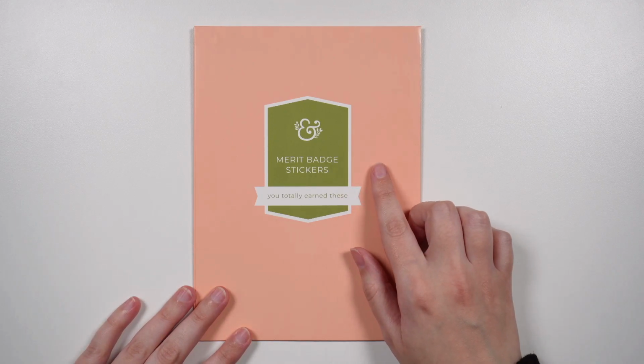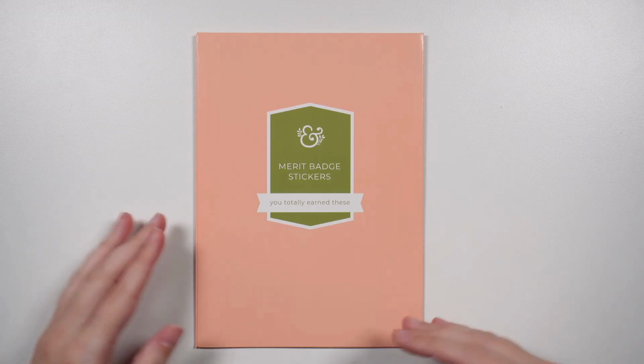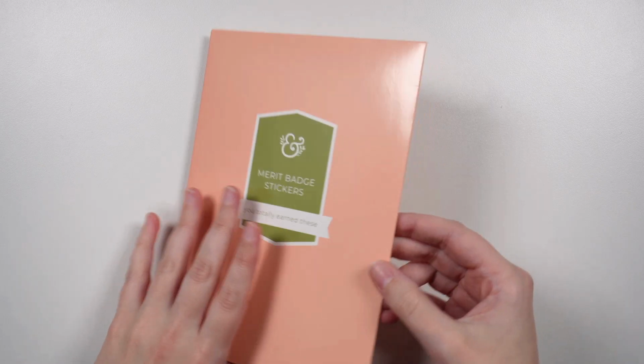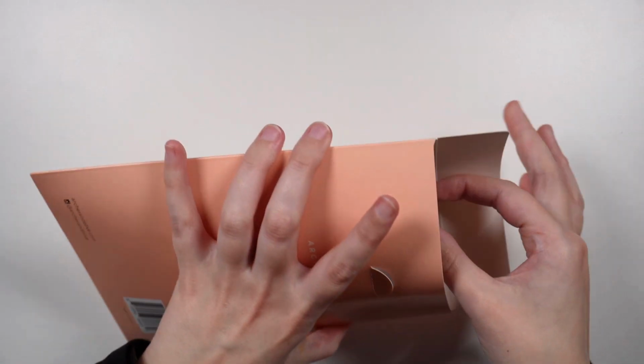Merit Badge stickers. You totally earned these. From my understanding, these tie in with the whole summer camp thing because you can earn these at summer camps. I haven't really been on a summer camp. I went on a Girl Guides camp though. But let's open it up and have a look.